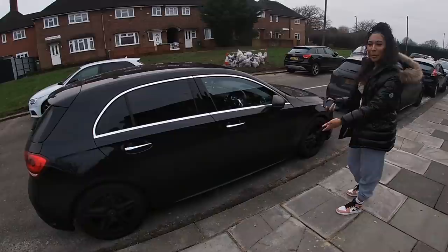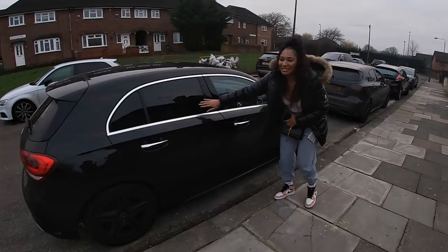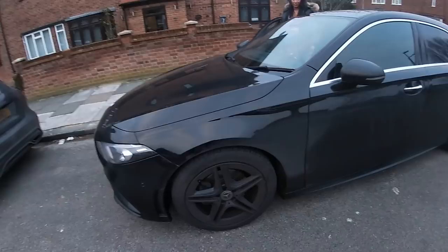AMG, premium. What are the things called again? Alloys. Black alloys. Okay, privacy glass. Tints at the back as well. Tints at the back, you can't forget that. That's it, really. Bro, there's so much more to this car than she even knows. She's gonna have 18-inch alloys. She's already got them blacked out, which is top. She needed to do that ASAP.